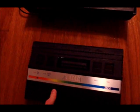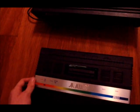Got the Long Rainbow Junior 2600. Still had the plastic wrapping on it when I got it, so I think I only got it for $10, which was pretty good. So it's Atari.